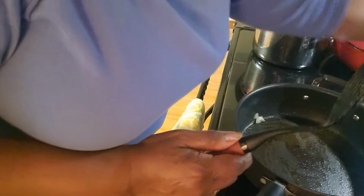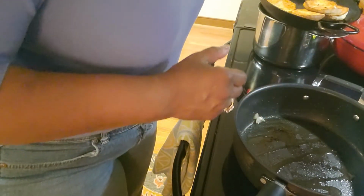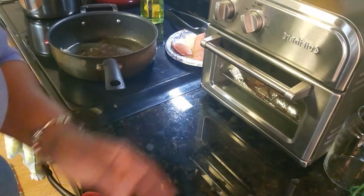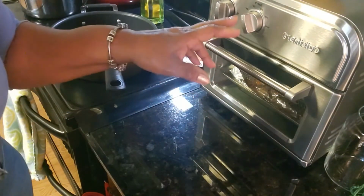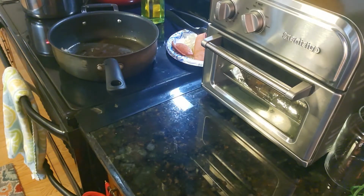And I tell you what, try it. You'll like it. Because now they even have bologna that is all beef. They have a mixture. I think I've even seen a chicken bologna. So they've got a variety. Now, let's look inside the Cuisinart. It's on, it's doing its thing, and we're just waiting for it to finish up.